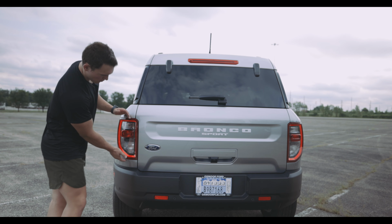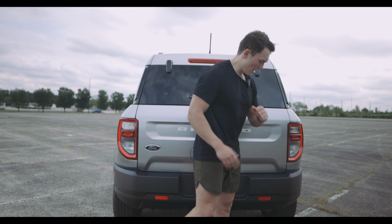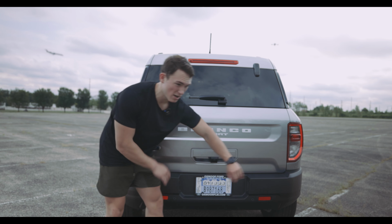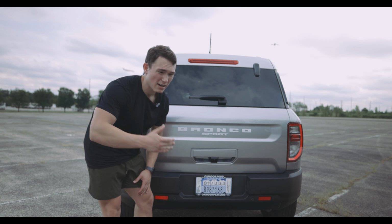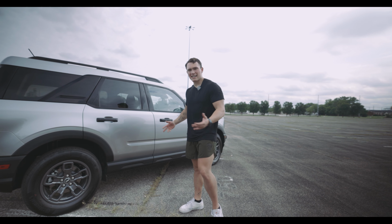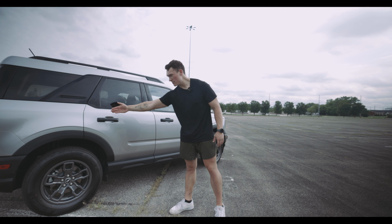You have your standard Bronco square tail lights. And then down here you have your parking sensors that monitor what's behind you when you're using your backup camera and when you're just backing up in general. Now this side of the Bronco is exactly the same as the other side, minus the fuel cap.